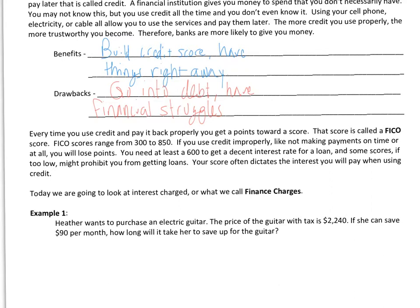Now, if you use credit improperly, like not making payments on time or maybe not even at all, you lose points. You gain points by making your payments on your credit on time. So credit cards, loans, car loans, home loans, any of that stuff, whenever you make payments on time, your score goes up. And when your score goes up, that means that you're more trustworthy in terms of your finances, and so banks are more likely to give you loans, and not only that, give you loans for more money and oftentimes at lower interest rates. So you need at least a 600 to get decent interest rates for a loan, and some scores, if they're too low, might actually prohibit you from getting loans in the first place. Your score often dictates the interest you'll pay when using credit. So whatever interest rate, like 2%, 3%, 4%, 5%, is often dictated based on your credit score, how trustworthy you are.